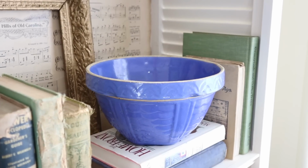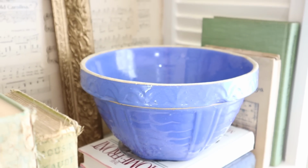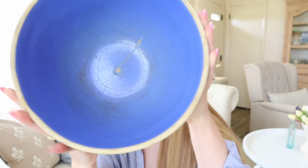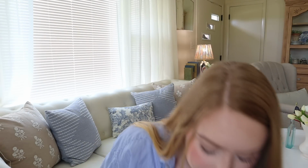And he said that this was actually his mother's bowl, and she used this in her kitchen for years, so I thought that was so sweet. And it says USA on the bottom. It does have a little bit of crackling and crazing, and at the bottom there are a few little cracks in there, but like he said as well, it still decorates beautifully and still makes a really beautiful display piece, even though it is cracked. So you probably shouldn't put food in it, but it still makes a really beautiful decorative little bowl for somewhere in your decor.